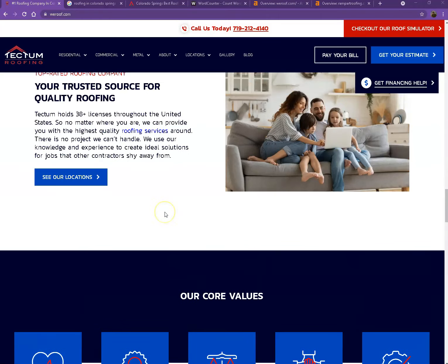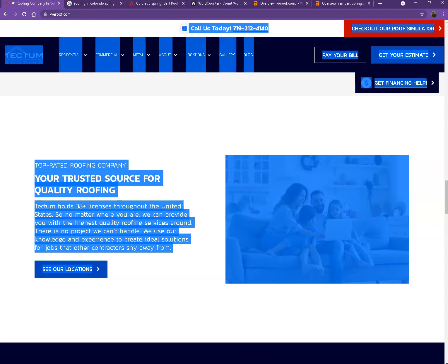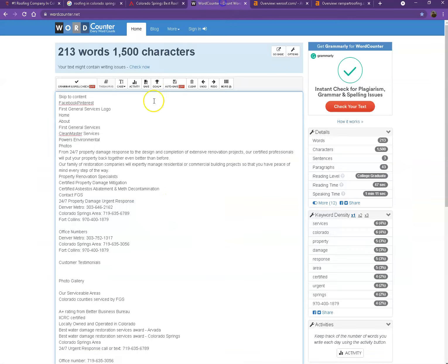One thing I can tell you right off the bat is that Google loves content. Google would like to see a minimum of 1500 words on a homepage. And in addition to this, the more content you have, the more you look like an expert in Google's eyes. So of course, if you want to beat out the competition, you'd want to have 1500 words or more. So let's go ahead and do a quick count just to see how many words you have on your homepage.